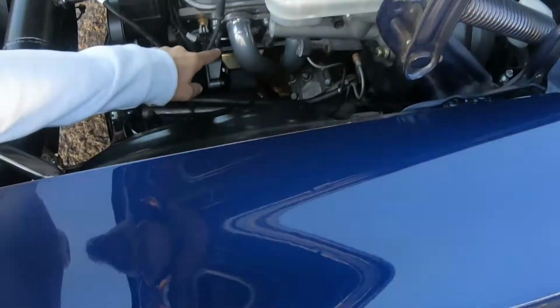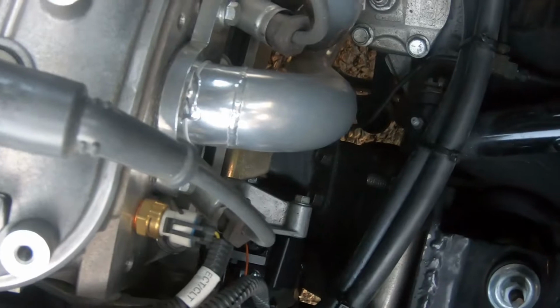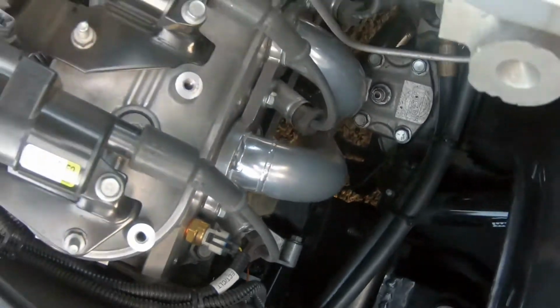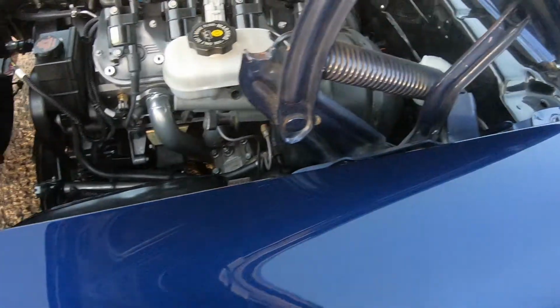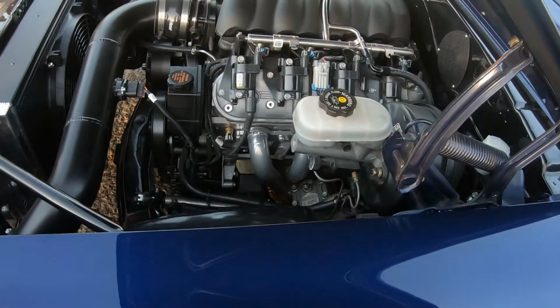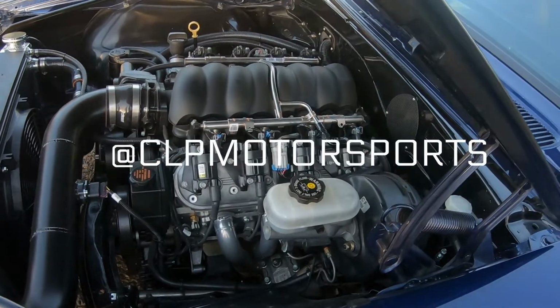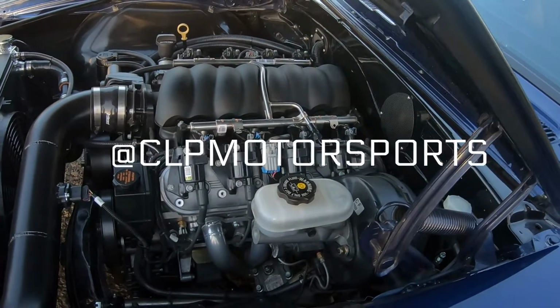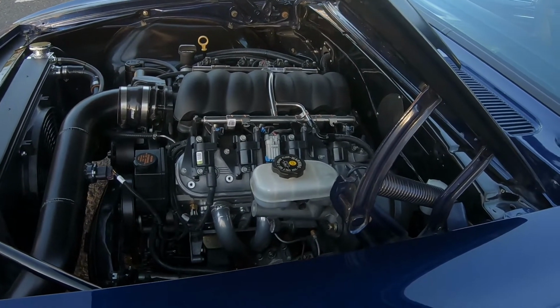You can see a little line here on the headers. That's where the Hooker sign was. I had to actually cut that out, and then get that replaced and ceramic coated. A lot of the work was done by a shop called CLP Motorsports. CLP Motorsports, where are they out of? They're out of Martinez, California. Down in the Bay Area? Yeah. Real good job. Really good shop, really good guys.